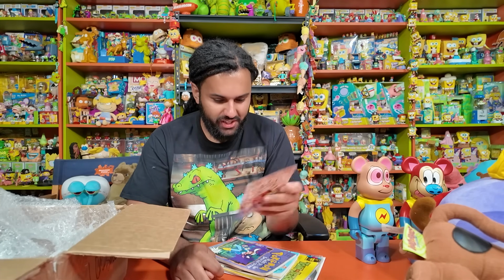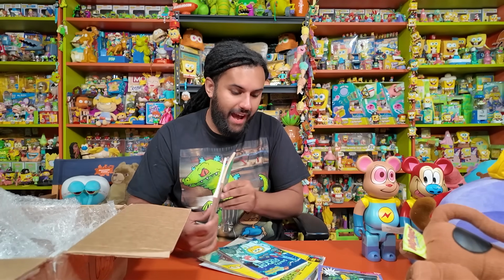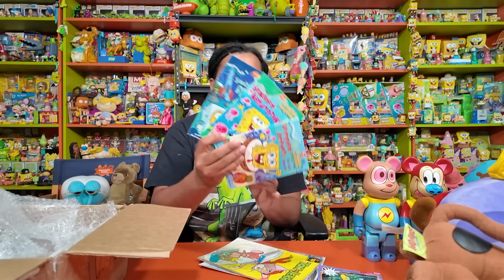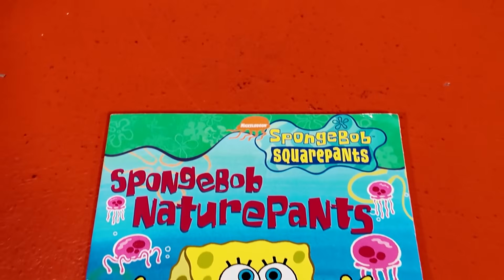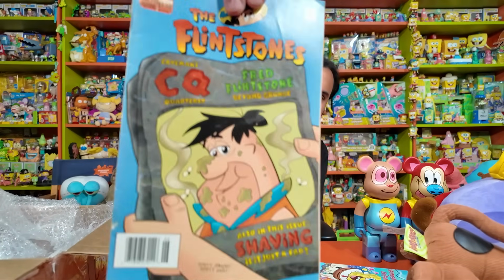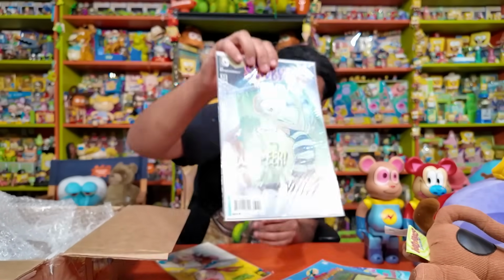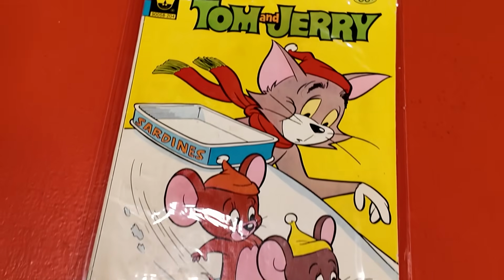I love that. 2020, we have the Pokemon Ghost Book, 2 SpongeBob. Wow, these are in great condition too. 3 SpongeBob chapter books. I may have some of these in my collection, but if I do, I'm sure they're not in that great a condition. So we might have to swap some of them out. These are freaking clean. Dang, we got Fred Flintstone there sitting on the first iPad ever. We got the Scooby-Doo comic number 32. And then we got the Tom and Jerry comic book too. Man, back when comics were 60 cents, dude.